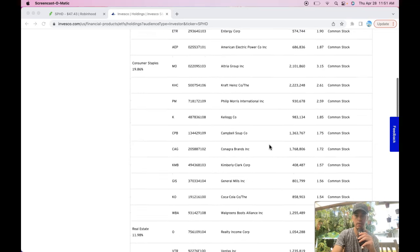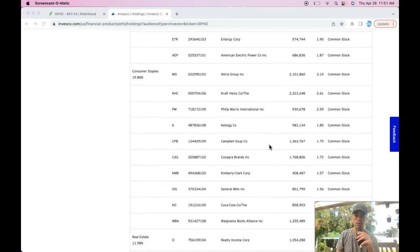Then their next large holding is Consumer Staples, and these are your type of companies that will typically do the best during a recession. These are your boring companies. These are your Kraft Heinz, your Kellogg's, your General Mills. These are Kimberly-Clark, for example. They make toilet paper. So these are your companies that you're going to find in every single household throughout the world, essentially. You got Coca-Cola in there. Company's been around for a long time.